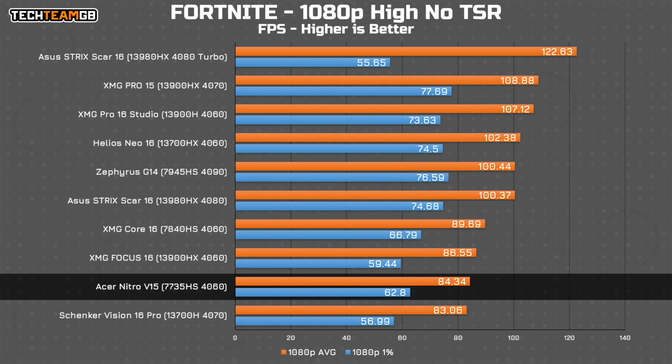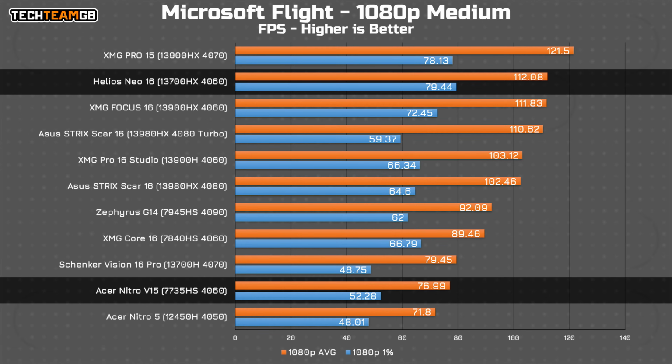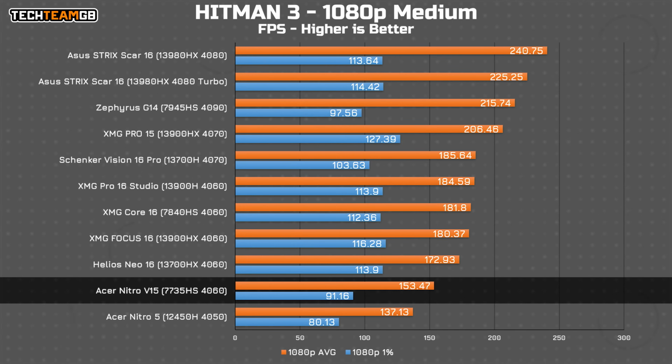Fortnite again has it at the back, a good 10 to 15 FPS behind anything not power limited or remotely spec comparable. Microsoft Flight Simulator is the same. A kind of painful story really. Like the Helios Neo 16, which also has a 4060 laptop GPU, gets 45% more performance than this Nitro V15. That's not great. Hitman's built-in benchmark lets me break the CPU and GPU data out, and this is the GPU data where we can finally see some differentiation between the 4060 in this and the 4050 in the Nitro V, but honestly not by that much.